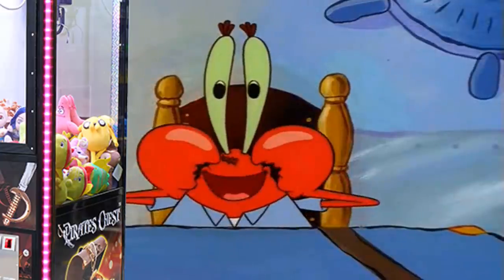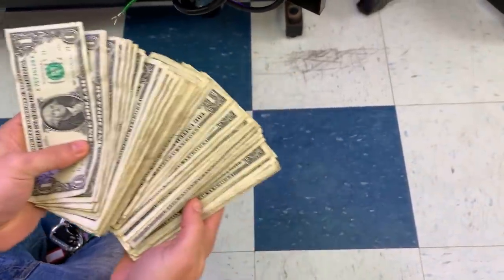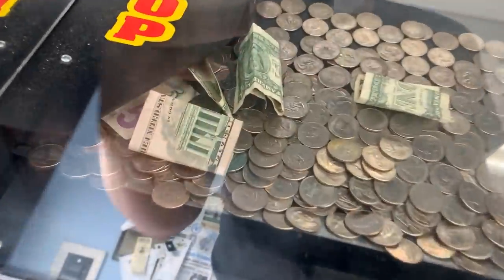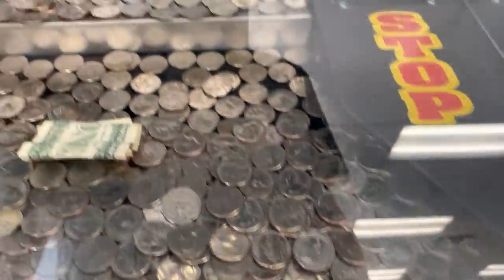The money? Got a fiver in there. Absolutely. Let's go ahead and plop that down. We're looking good. So that is a total of $223. That was $134 in cash. So we are looking good.